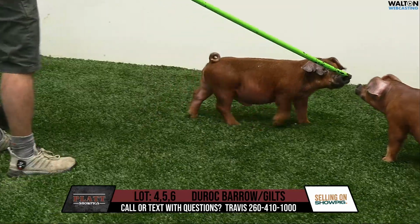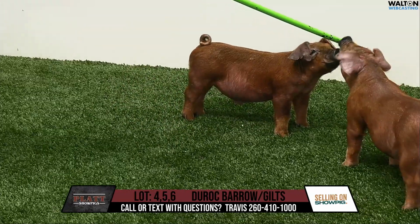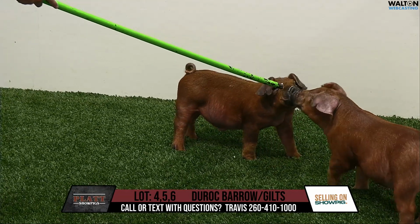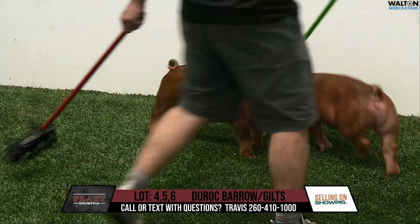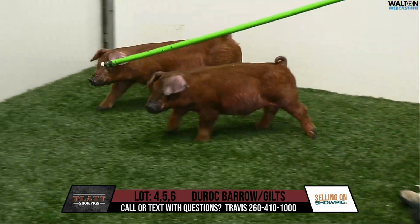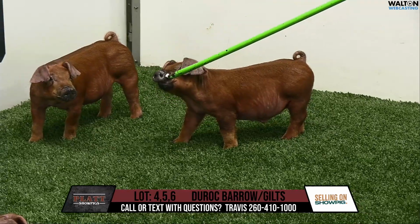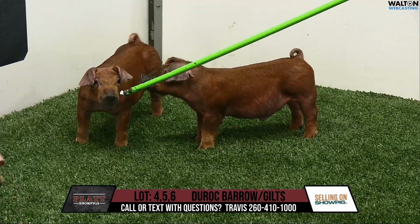I think he's going to feed for that October, potentially the November setting, but one that I'm very, very high on. I've got a lot of confidence in him, and I think he's going to be an incredibly good big one. He looks awesome now, but I think he's got a very bright future. The next one, we're going to get into the two gilts.